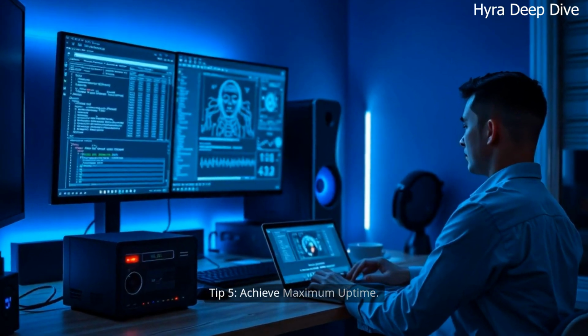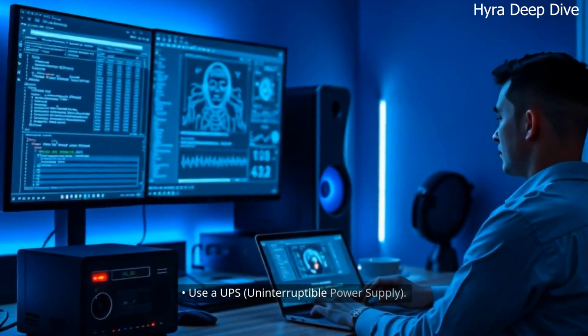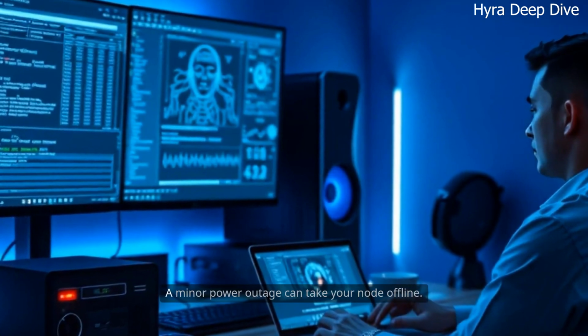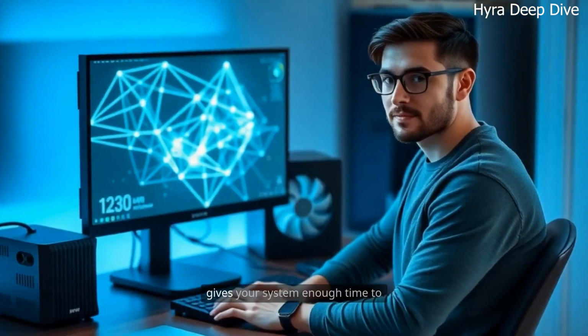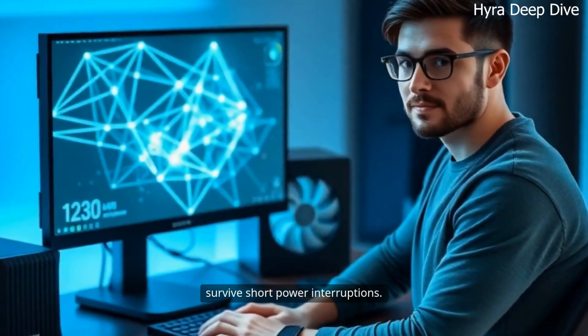Tip 5. Achieve maximum uptime. Use a UPS, an uninterruptible power supply. A minor power outage can take your node offline. A UPS is a small battery backup that gives your system enough time to survive short power interruptions.